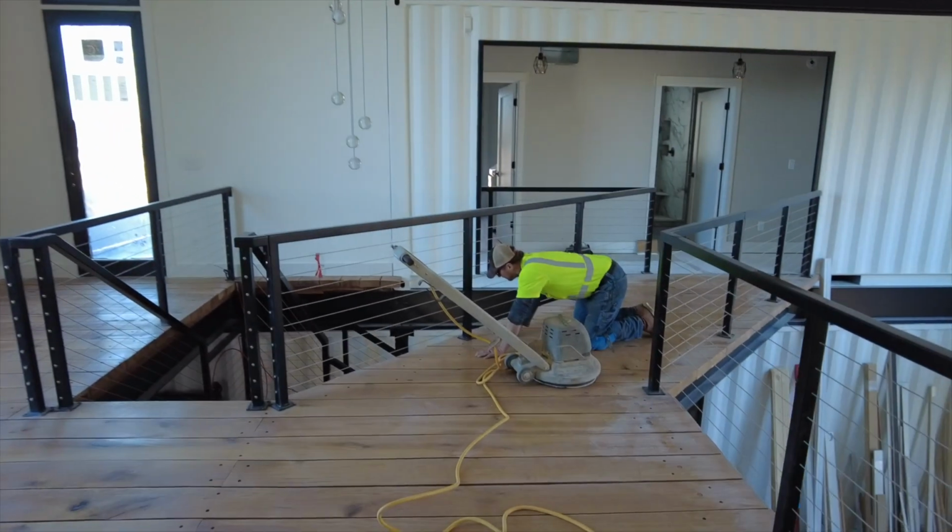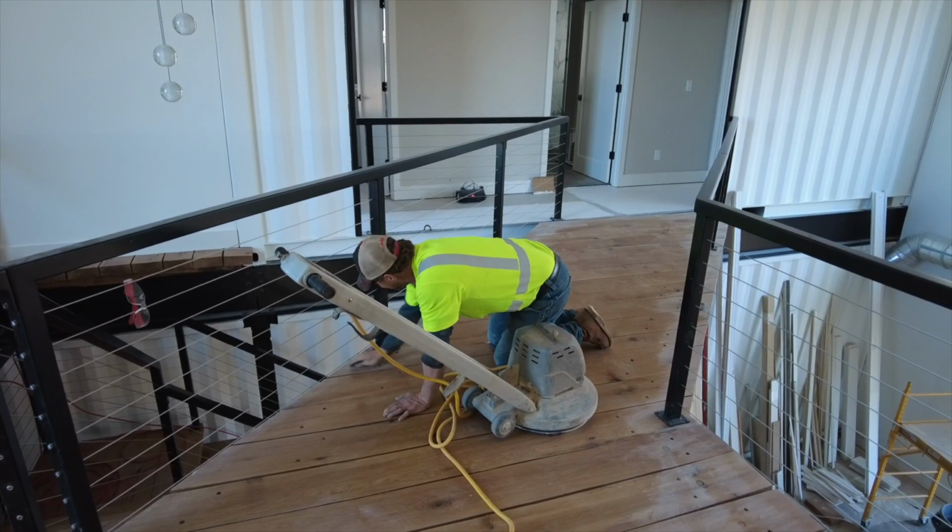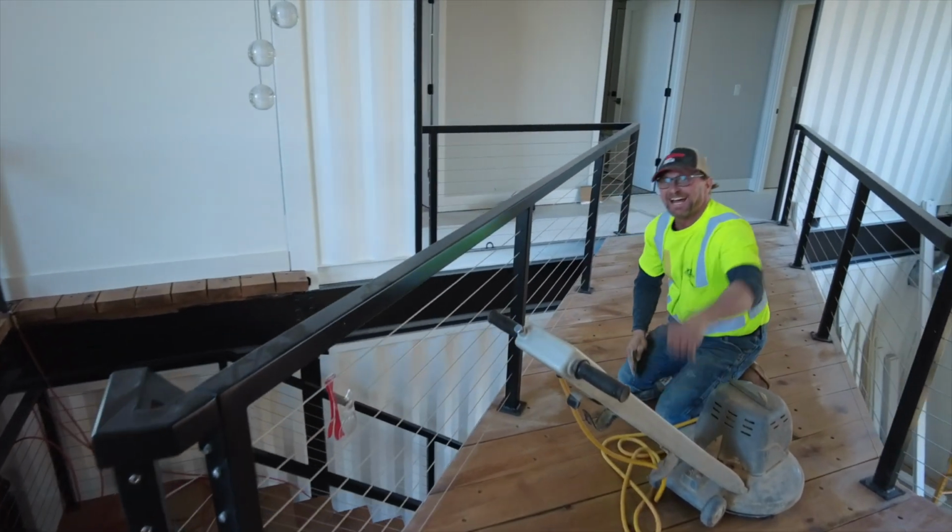A number of people here today. We got Sammy, we got the plumbers, and of course, got my cousin Chad on his hands and knees where he does his best work. I'm only kidding.